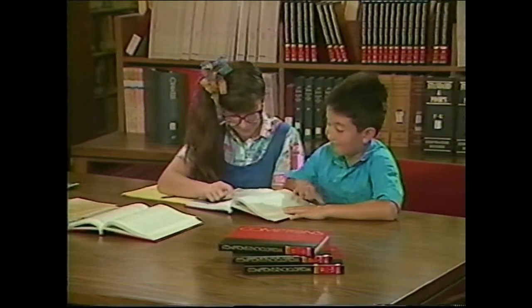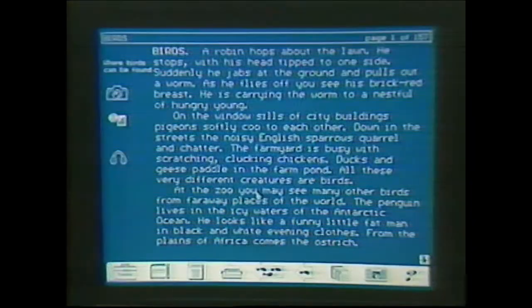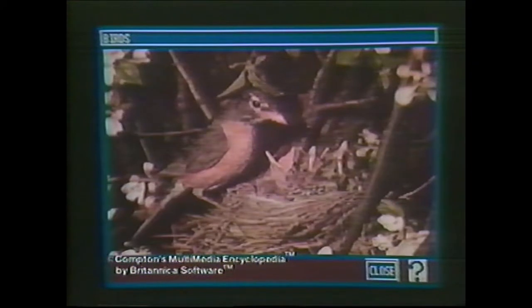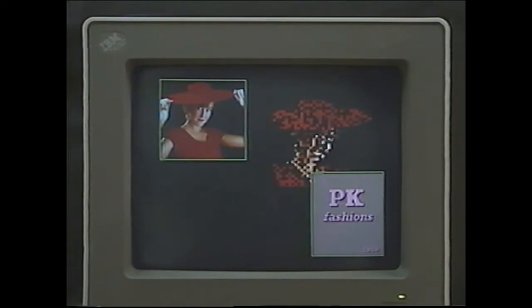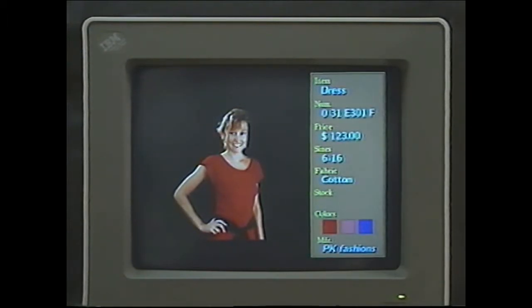Children who want information from an encyclopedia are now able to access CD-ROMs and see pictures of the information they want and hear the description of the subject at the same time. Multimedia enables databases to be enhanced with visuals and sound, enabling employees to access information like pricing, color palettes, and availability in a new and exciting way. IBM innovation now takes center stage in the world of business and education communications.